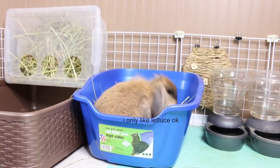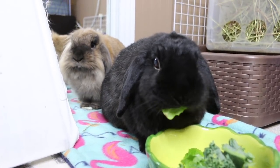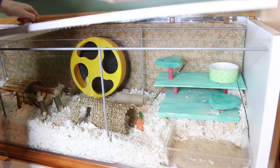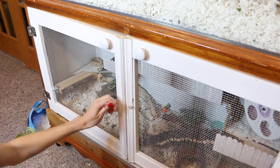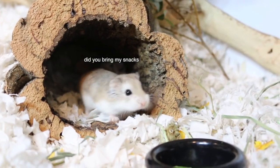As you can see, you're mostly seeing Lola because Cleo was very picky with the new vegetables I decided to try out, so she only wanted to eat the romaine lettuce. Then I just give the hamsters their salads as well, and they generally don't come out right away as soon as I give it to them. Only some of them do, but generally during the night they'll come and eat it.